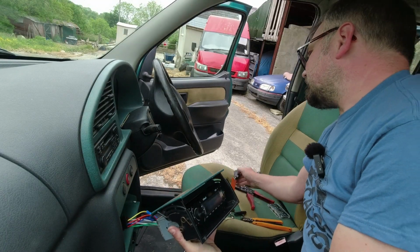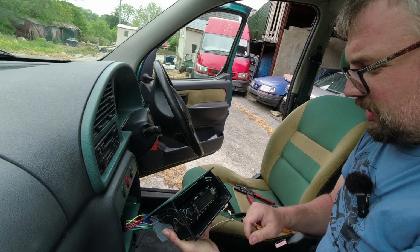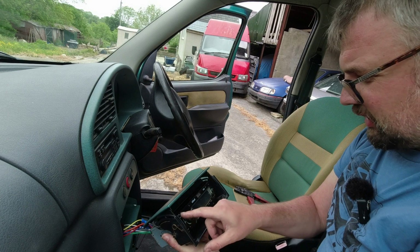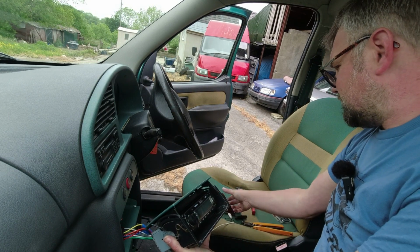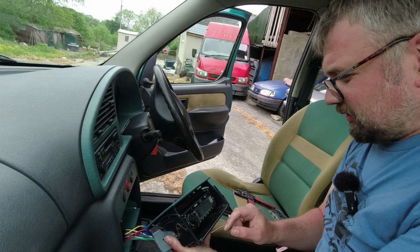Right, let's see where we are now. Ignition on, or accessory on. There's the time. Turn it on. Hi. Yeah, you're not going to get any radio. Let's go to Bluetooth. There we go. A little, yeah, little cool. So then we got the radio again.